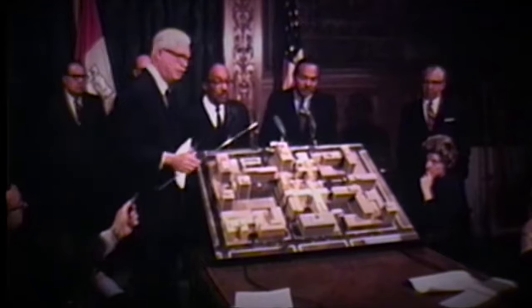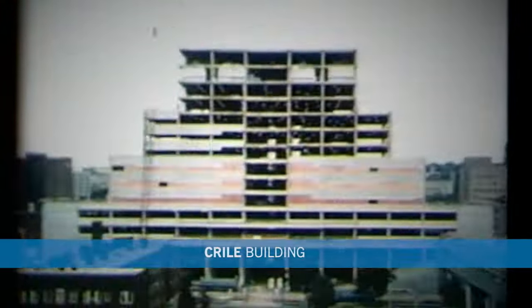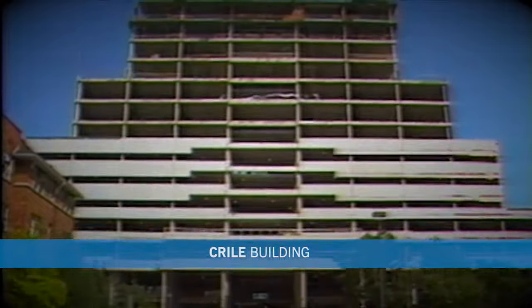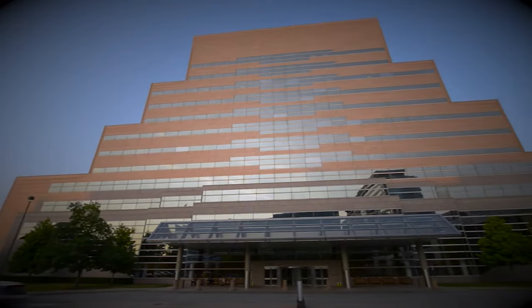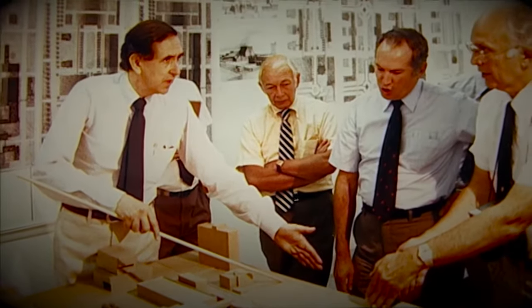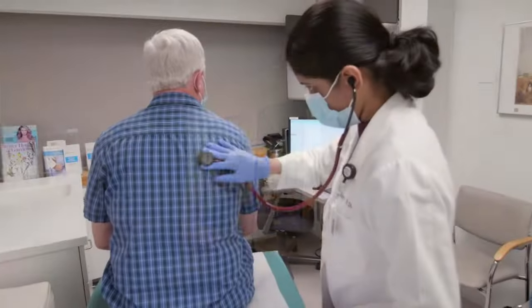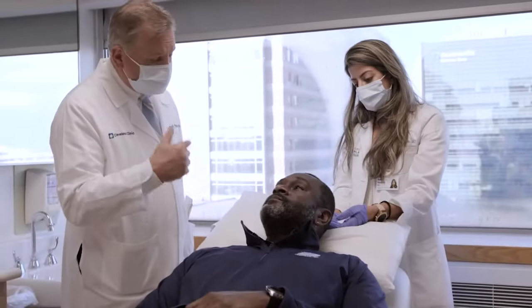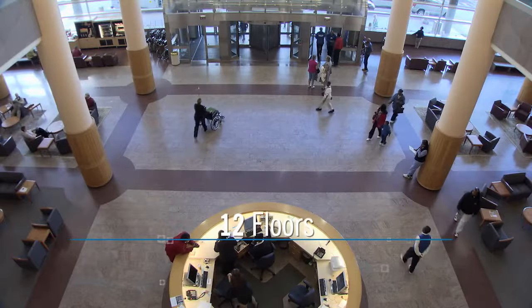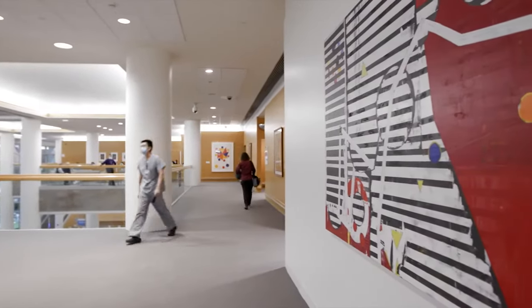The first really big wave of new construction here in main campus came in the 80s. The Crile Building was part of a $185 million expansion and the first big building boom here on campus. Designed by Caesar Pelli, Dean of the Yale School of Architecture, it was built to be our signature outpatient building, and for the most part, that's still its function today. It has 12 floors and was the first building to include the purchase and installation of art in its planning.